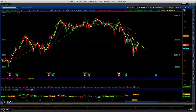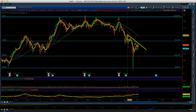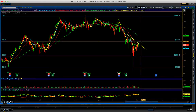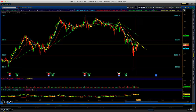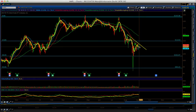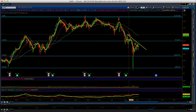Or let's talk about Apple. You see the resistance here? This is what you need to be looking at tomorrow. This resistance is very easy. Put it on your chart. If you break out of that resistance, then 115 is the key number, because that number was resistance at the end of August. It almost went to 115 and it failed. It went down hard.